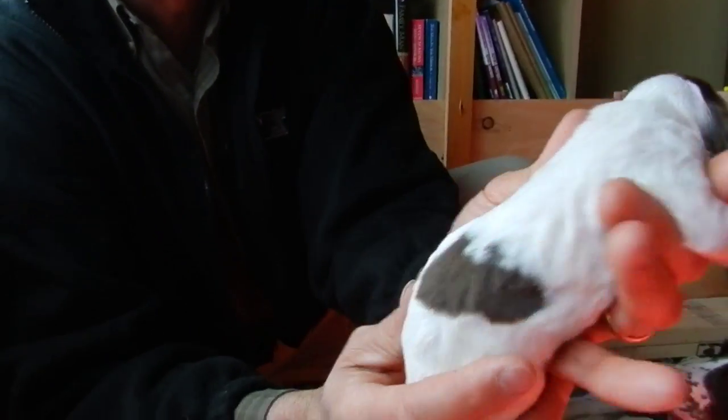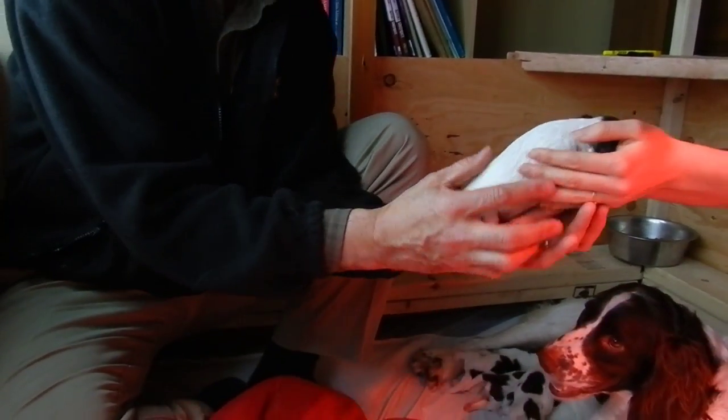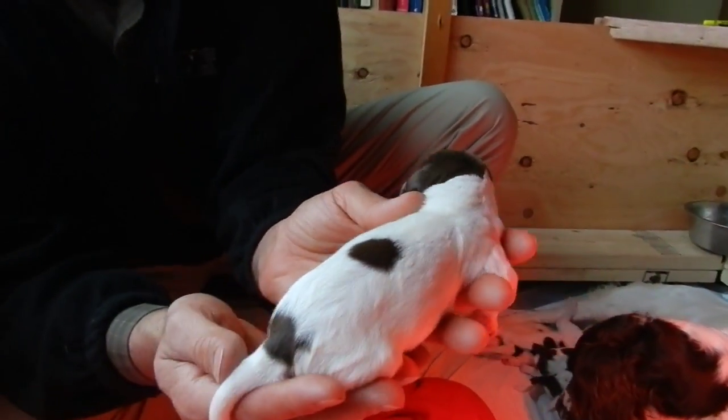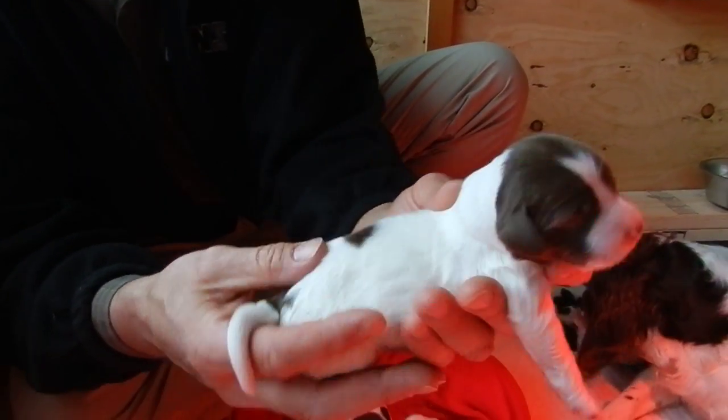Okay, so that's Ozzy. And another one, Ozzy was number five in the litter. And then we have Double Dot. Double Dot has really just virtually two little dots on the back. Right here, tail, and in the center.